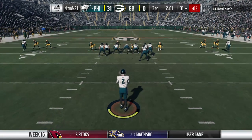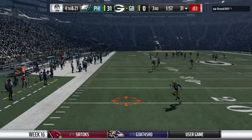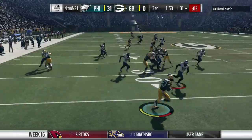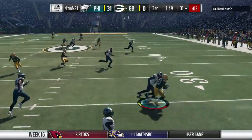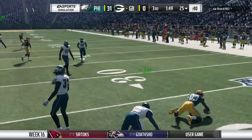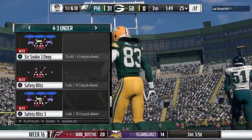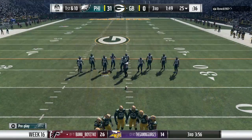Time running out here on the play clock. This one away by the punter, Dar. Taken in at the 22. It's a 44-yard punt, just 3 on the return. And it'll be Packer football here. First down and 10. Checking things elsewhere.